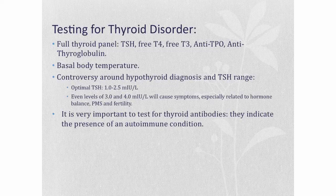There's a little bit of controversy around hypothyroid diagnosis and the optimal thyroid range. The thing that I find interesting is that I work a lot with fertility, and a family doctor will not treat a thyroid issue if the TSH is in the 3, 4, 5 range, but a fertility clinic will jump on that in a second because they know it's essential for your hormone balance and for fertility. So if it's essential for fertility, why isn't it essential for us feeling well? So I do like to try to get thyroid range into an optimal level.